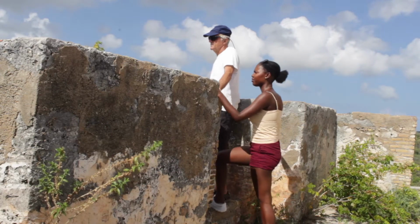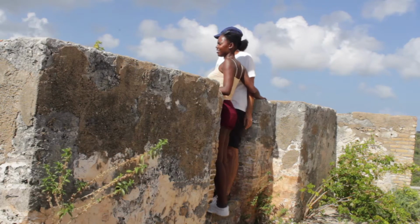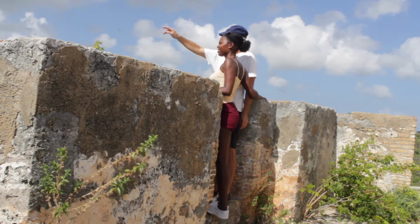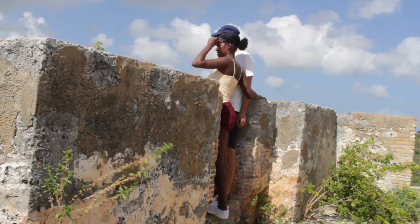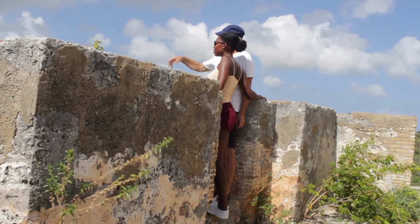Yes, we are at the fort here in Curacao. This fort is close to Spanish Water. They haven't used it much, but they have a lot of original things like original cannon and all that, which you'll see in my video a little later.